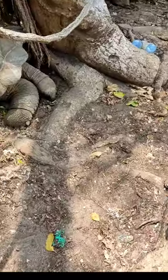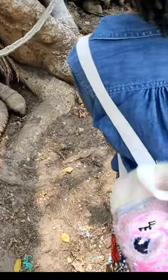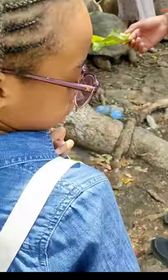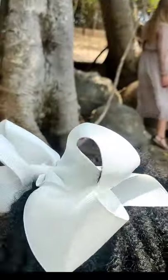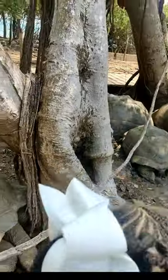Huh? How did it get? They say what? 6 to 2. No, he said they live. It'll be like 200, 250. Where is his head at on the other side?